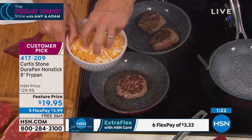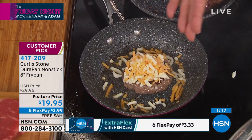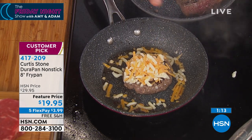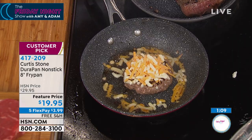If you like cheese, normally cheese sticks to pans, right? So you're really dainty, or maybe you want to use slices. Well, you don't have to, because as this cheese starts to melt, it's actually going to just crisp up and be absolutely fabulous. Oh my gosh, so you don't have to worry about it.